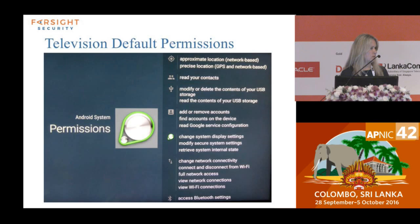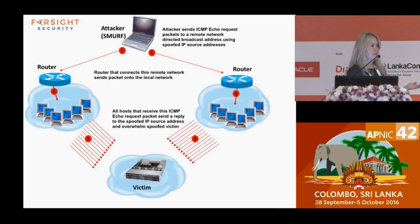And so why am I saying this? Here's also something. This is old. This is 20 years old, the Smurf attack. It basically broadcasted ICMP echo requests with spoofed addresses to then overwhelm some victim, whoever had the address of that spoofed IP address.